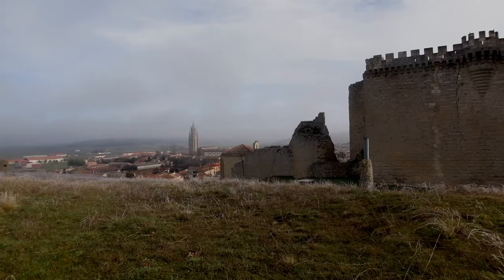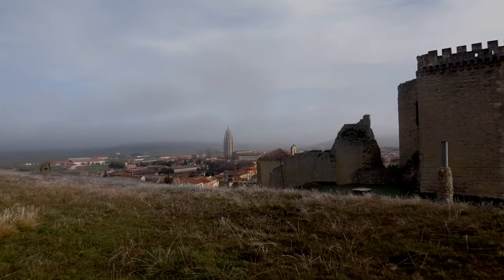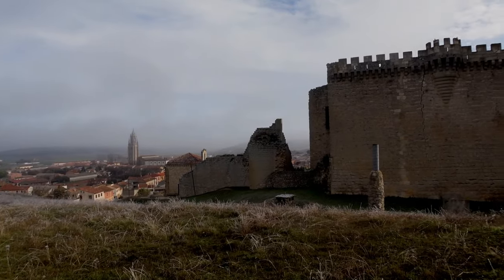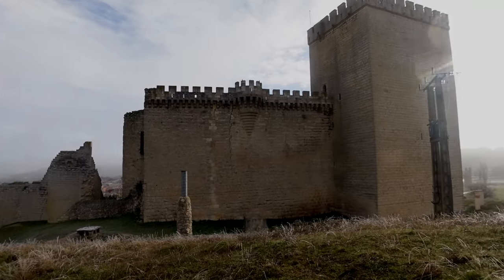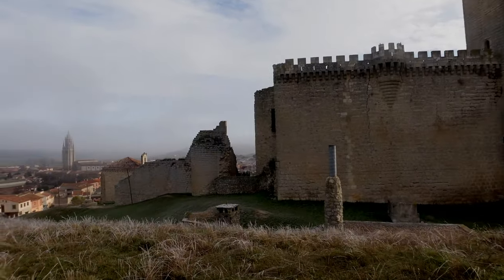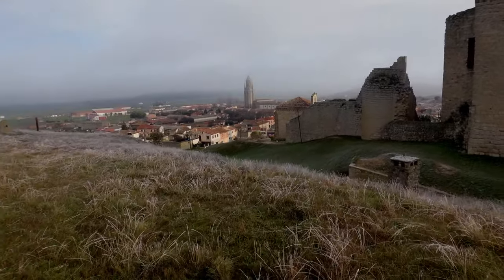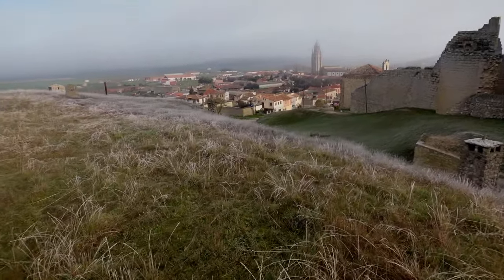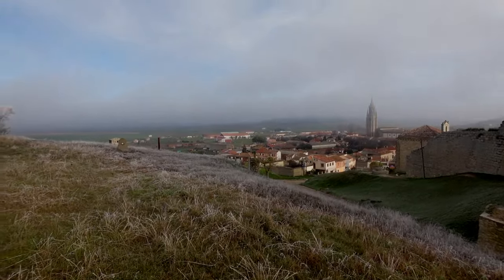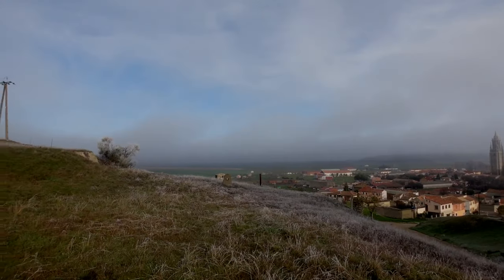Above the church now, up on this grass by the castle. I'm puffing a bit because I've just run up over the slope, all this frosty grass. It's really nice and epic today. Wow, stunning landscape.